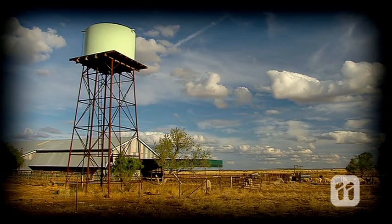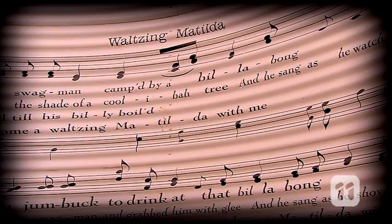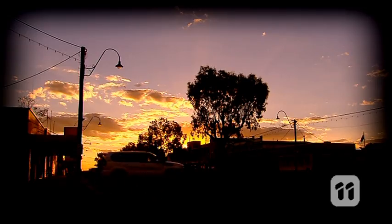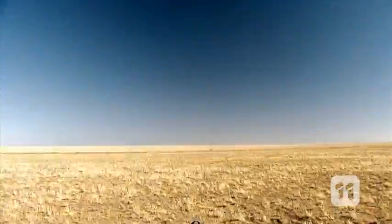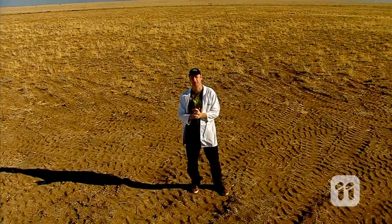This big sky country is known as the birthplace of the iconic Australian song Waltzing Matilda by Banjo Paterson and is one of the founding towns of Qantas. But none of that is why we're here today in this spectacular landscape. We're here to discover dinosaurs.